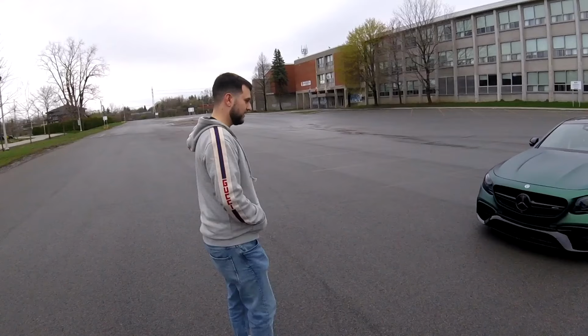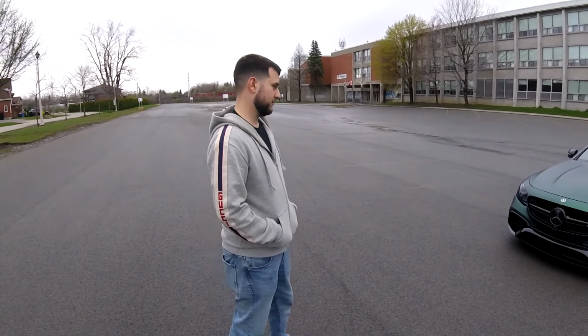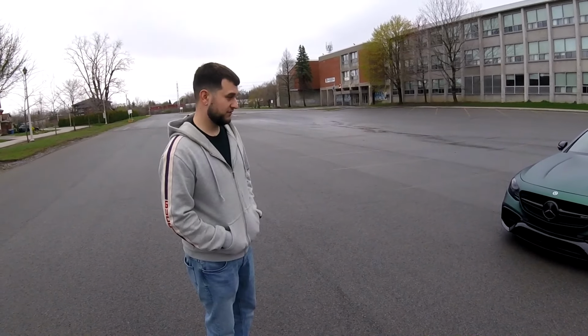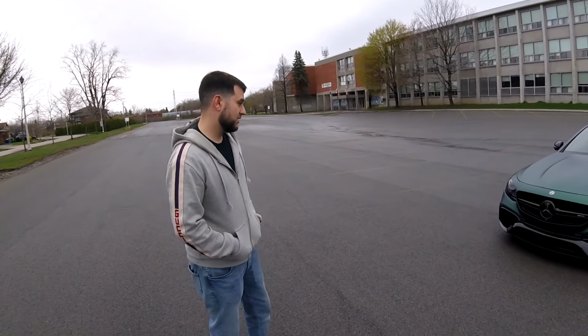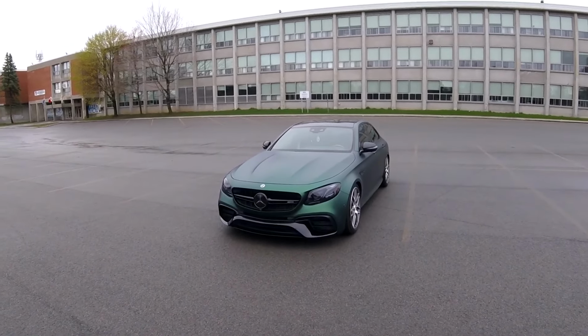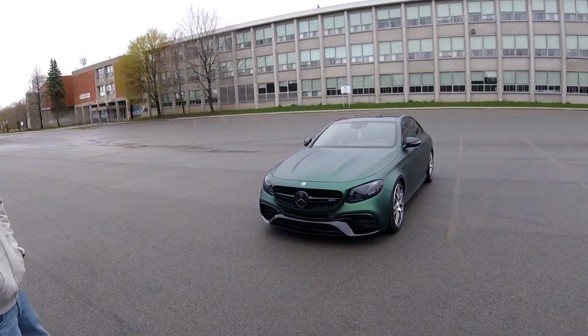Got a pretty good deal at a really cool shop, and they do great work. It's called Expose, by the way. They do awesome work. They're super professional, and they wrapped the car. They had it for a week. I chose this satin pine green. It's by Tech Wrap. Yeah, it's very nice. That's pretty much it.